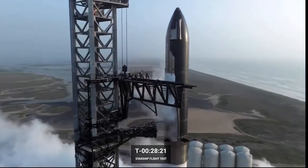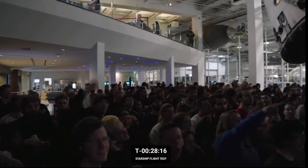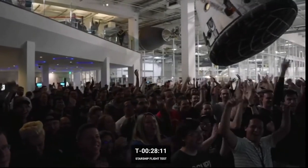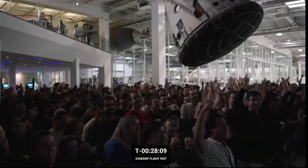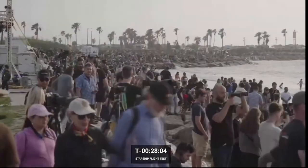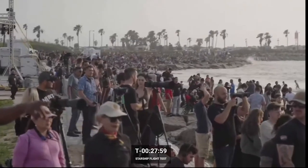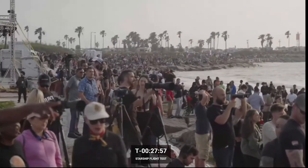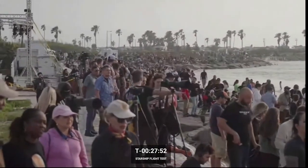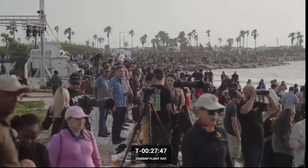But first, the teams have been doing a tremendous amount of work over the last few months. In fact, there's a great shot of our Hawthorne team up here bright and early to watch the launch. Teams have been prepping really for the last few days, especially to try to get in today's launch attempt. And here you can see a live view of the South Padre Amphitheater where both SpaceX employees, friends and family, and members of the public are gathering to watch Starship lift off. And we can see the crowds are gathering there as well.